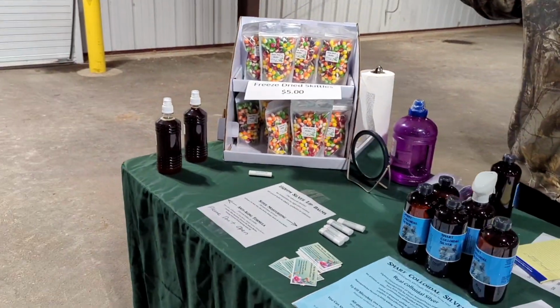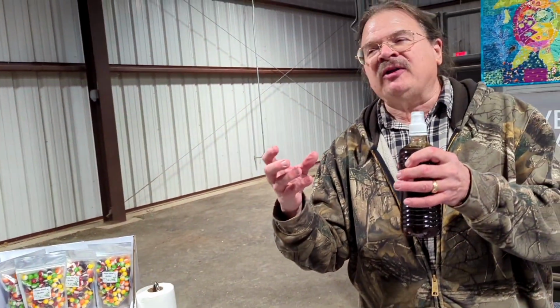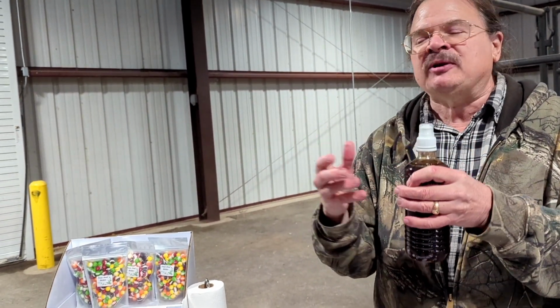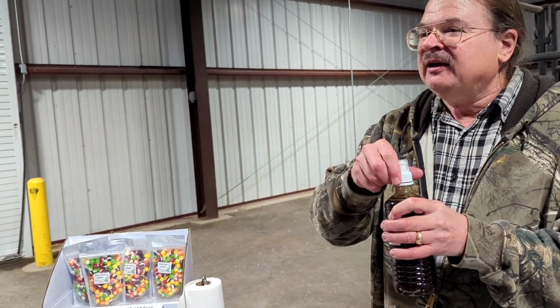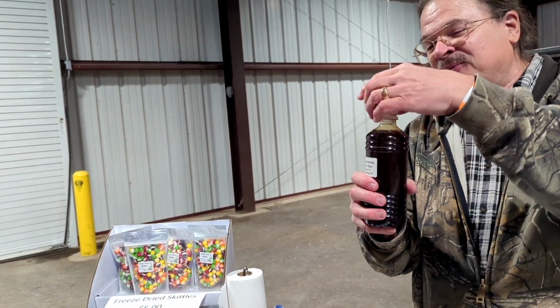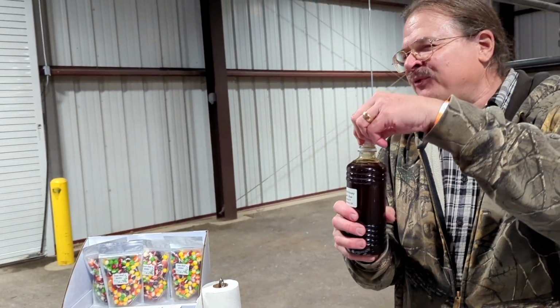Honeydew honey. Oak tree forest, and the aphids emit honeydew around the oak tree leaves, and the bees collect it and make honey out of it. And you end up with a really dark honey. It's kind of fruity in flavor.